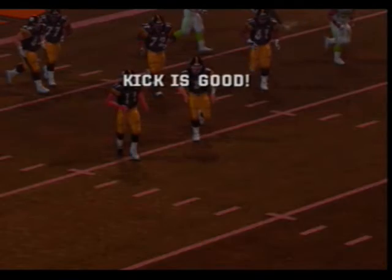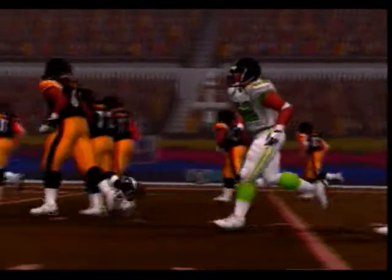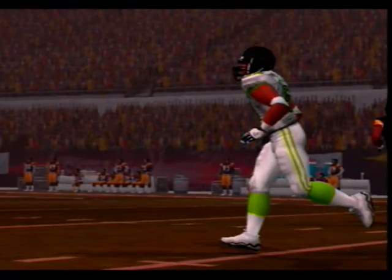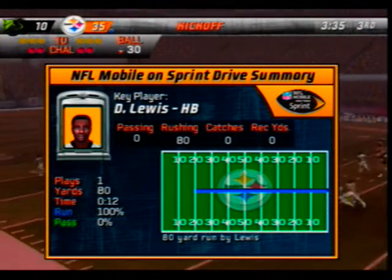The point after is good. That's why defenses have so much trouble against this ball club. It took just one play to score. Almost every defense has some type of weakness that can be exploited, and they hit on it right there. I'd expect them to try that same type of thing again.